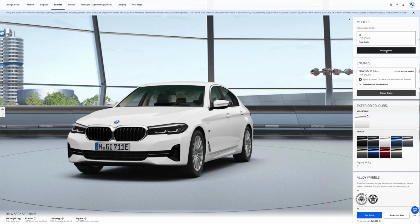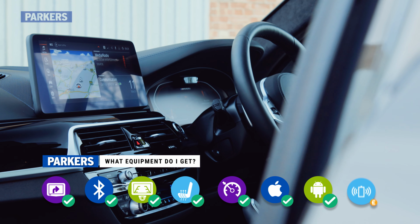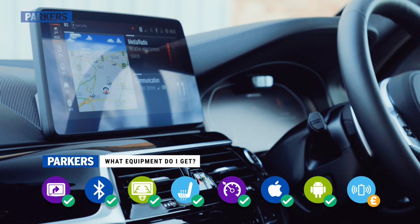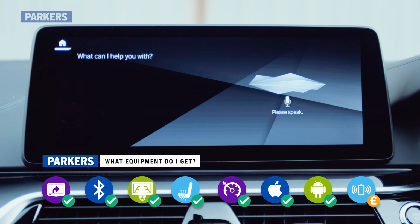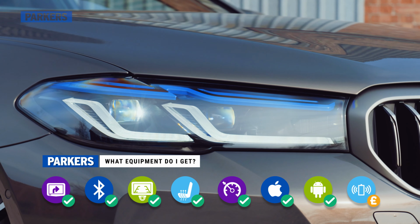The 5 Series is currently available with three trim levels, ranging from SE to the hugely popular M Sport to this, the M550i xDrive. Whichever one you go for, however, you're going to get a broad spread of standard equipment, including a 12.3-inch central infotainment screen and digital dashboard display, BMW Intelligent Personal Assistant, parking assistant, heated front seats, and LED headlamps.